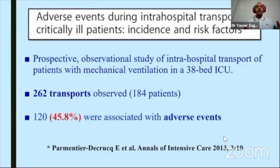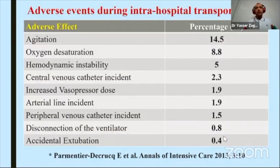Now in this study, they studied more than 260 transports of critically ill patients inside the hospital, and they recorded around 45.8% adverse events for the patients. The most common, as you see, were agitation, desaturation, hemodynamic instability, and some problems in the lines. The patient may need an increase in the vasopressor dose, some problem in the arterial and gastric lines as well, disconnection, and accidental extubation. This is the list. So along the list of side effects or adverse events, you have to minimize them as much as you can.